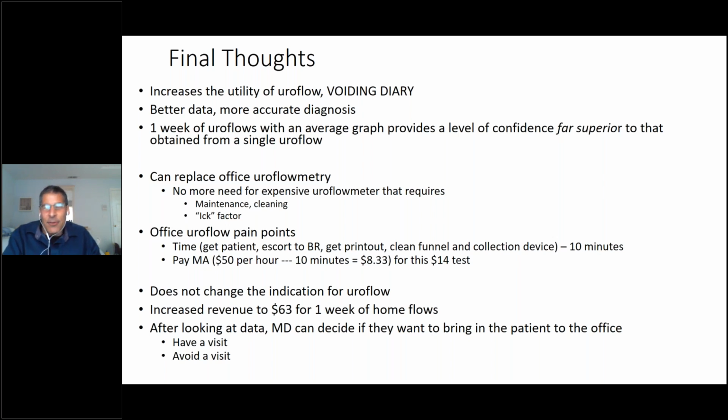And think about the Uroflow pain points. I want to get a flow. So I step out because I have to go see my other patient and I say to my medical assistant, can you get a flow and a residual on this gentleman? Well, she's got to get the patient, bring him to the bathroom, get the printout, clean the funnel, collect the device, find me because now I'm with another patient. That's probably 10 minutes of room time. We have very high benefits here. About 35% of the overall compensation is benefits.